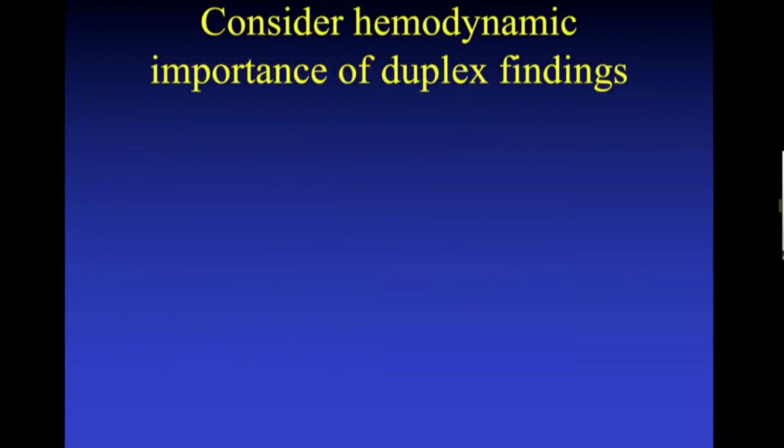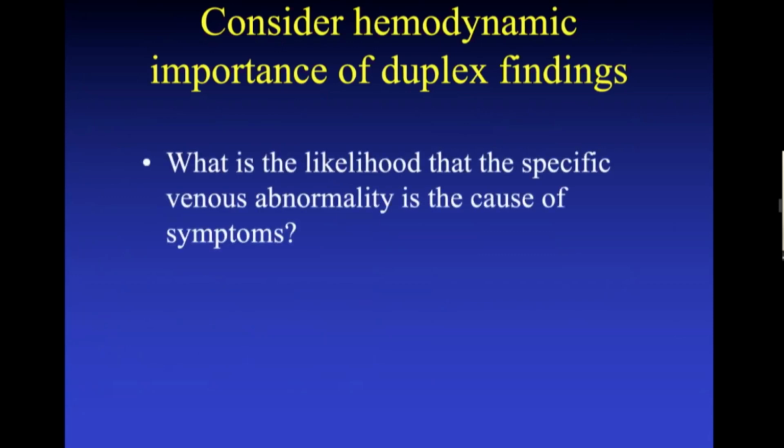So you may have reflux, and it may be a little bit or it may be a lot. What really matters is how much blood is moving in the wrong direction, i.e., what is the likelihood that this, you may find some reflux in one part of a saphenous vein. Is that venous abnormality causing the symptoms, or is it an innocent bystander?